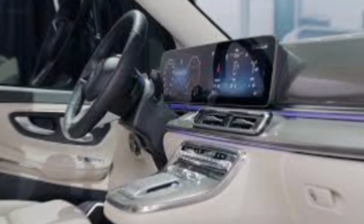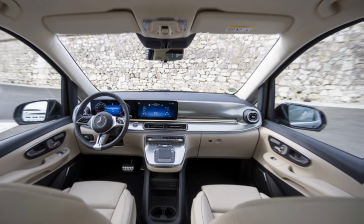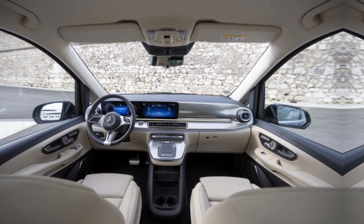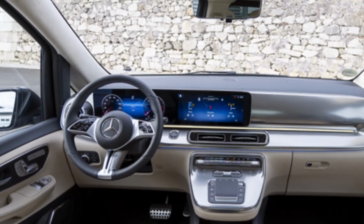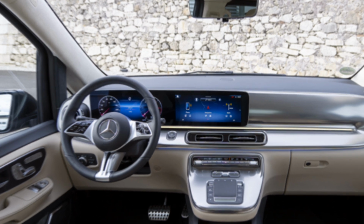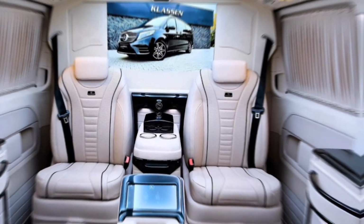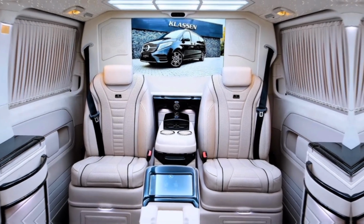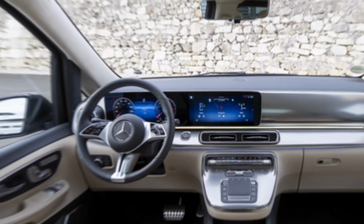Powertrain options. The V-Class continues with its reliable 2.0-liter turbodiesel engines, available in various power outputs. The top-of-the-line V300d delivers 174 kW, 233 HP, and 550 Nm of torque, ensuring robust performance. An all-electric EQV variant is also available, providing an eco-friendly option with a range of up to 405 km on a single charge.